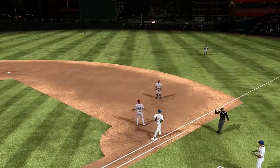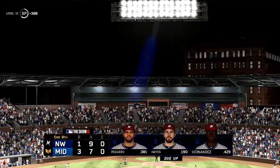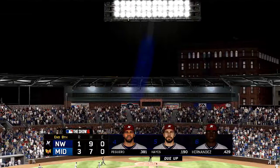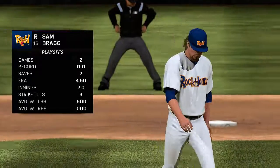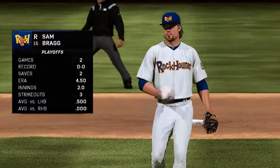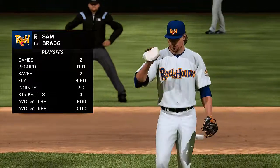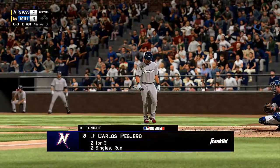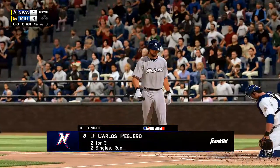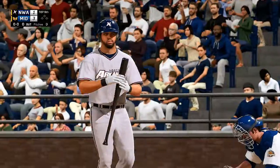And 8 innings have come and gone now as the inning is over. 1 hit, 1 left. Game 2 heads to the 9th inning. The Rockhounds are out in front, 3-1. Sam Bragg is on now to try to close things down here in the 9th. Number 16, Sam Bragg. Carlos Peguero will be the one to start things off with his guys in danger of seeing this series leveled at a game apiece, barring a 9th inning rally.